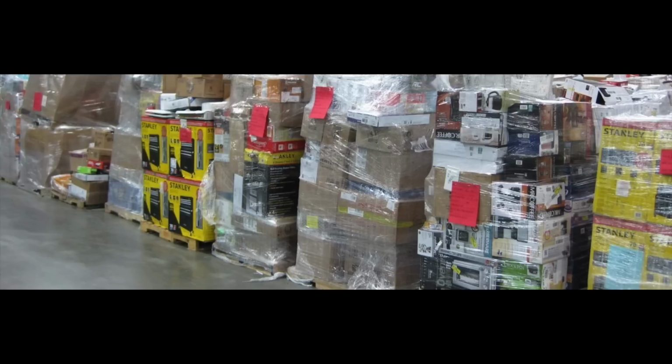Don't forget that you're also going to be spending more money because you have to buy 100 things, 500 things, 5,000 things, 10 pallets, 5 pallets, 1 pallet, whatever. It's more than just going to the thrift store and spending $20.